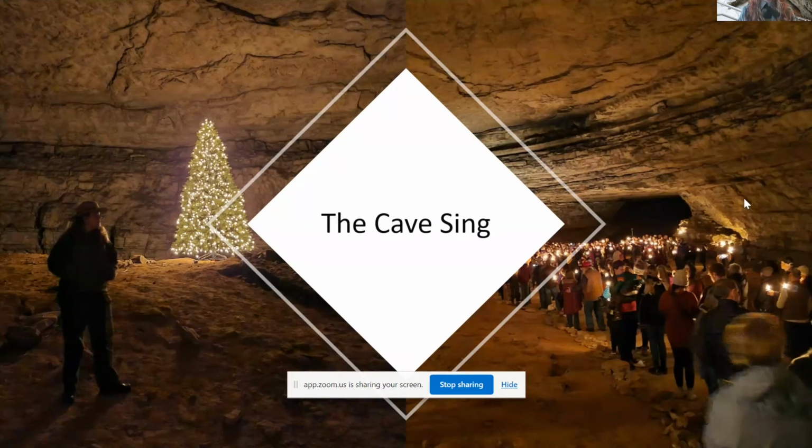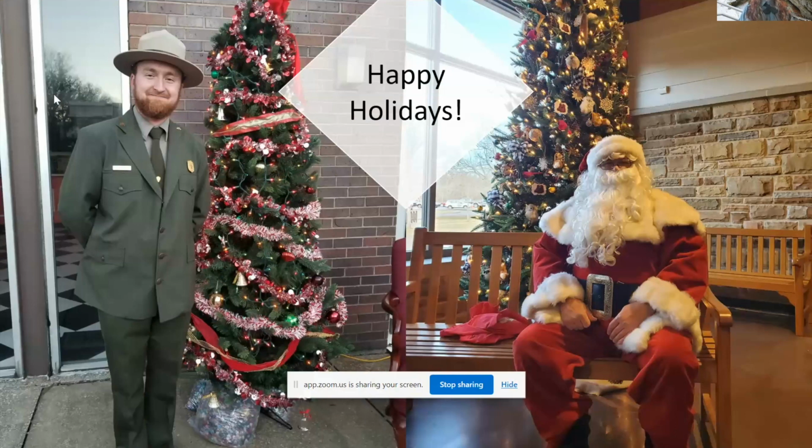This year, over 800 people came to the free event, came down inside of the cave and listened to holiday music. We had two different performers, including a choir and a barbershop quartet that performed some music for us in the beautiful scenery of the cave. And we even light a tree inside the cave to add to the mood. After our Cave Sing event, we also have a special appearance by the big guy in the red over there.